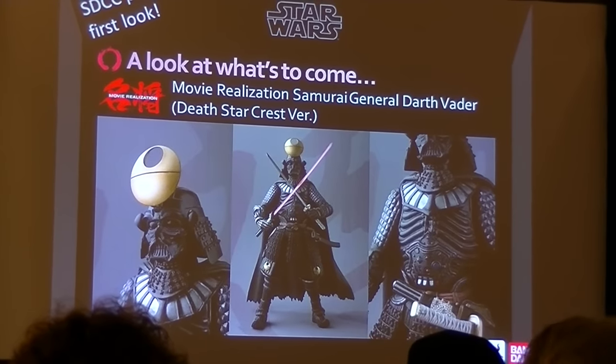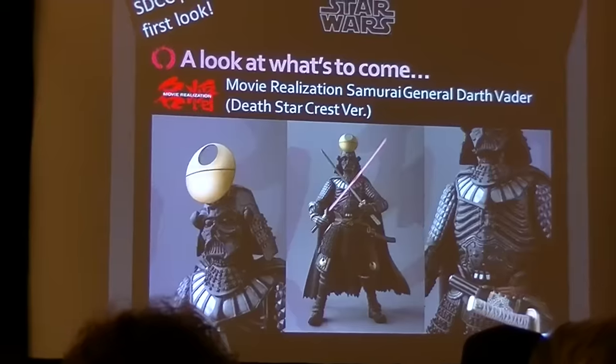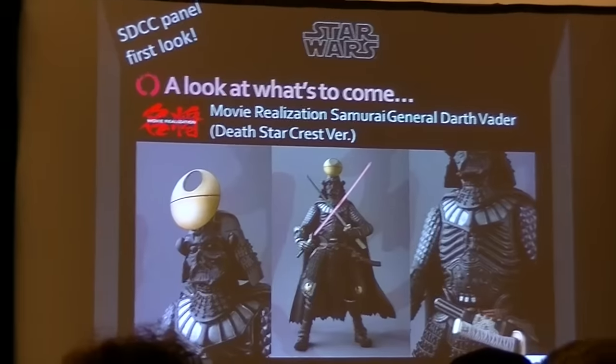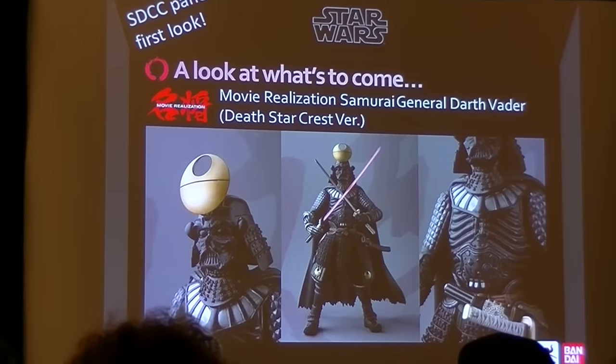And this is a new San Diego Comic-Con panel first look at a different version of Darth Vader that we presented a sketch for before, but the armor is different. The crest is of course the Death Star. And what I'm going to show you next was a sketch, and I'm hoping to get some oohs and ahs on this one.